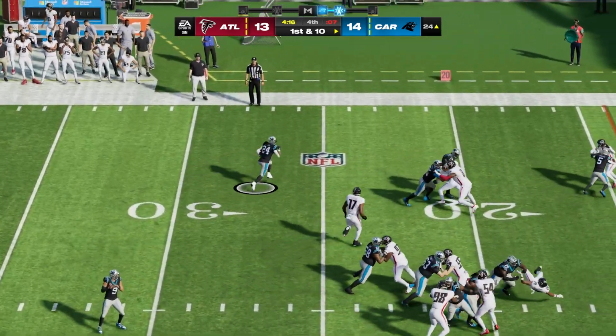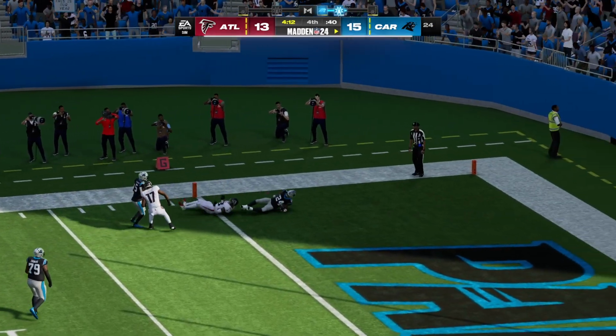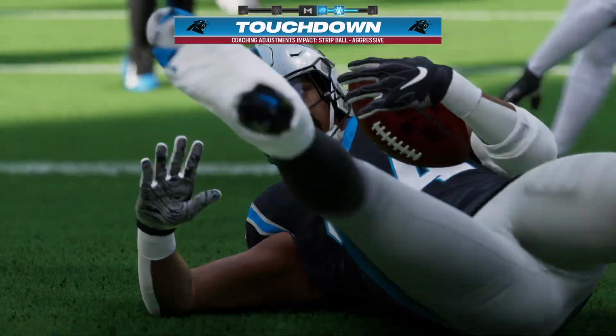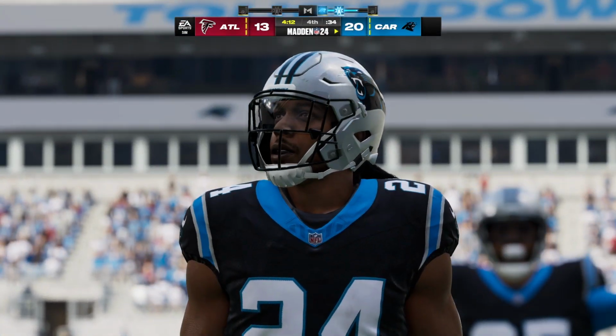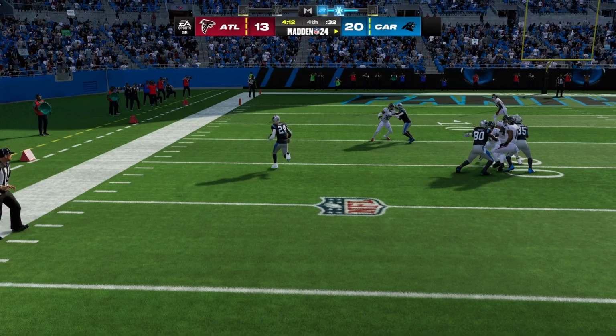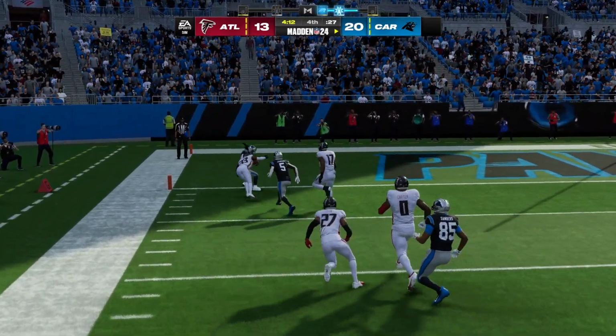They'll run on first down. It's Brooks. Oh, look at the juke. And he will take it across for a Panthers touchdown. Taking it in from 24 yards out. And the Panthers get an important score there to extend their lead here in this 4th quarter.